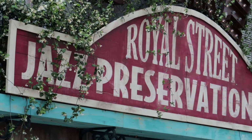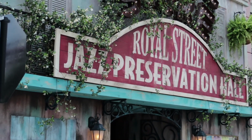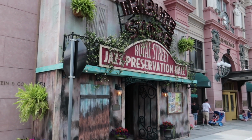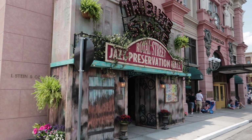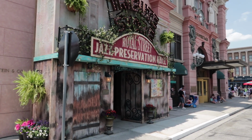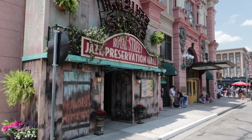The Mardi Gras tribute store, the facade is still up. I did not expect them to take it down overnight, but I just want to take the opportunity to thank the food and beverage team for what they did during Mardi Gras. They knocked it out of the park. Kudos to food and beverage. It just makes me wonder, what will they come up with next? Actually, hold that thought. I'm gonna save that for another video.